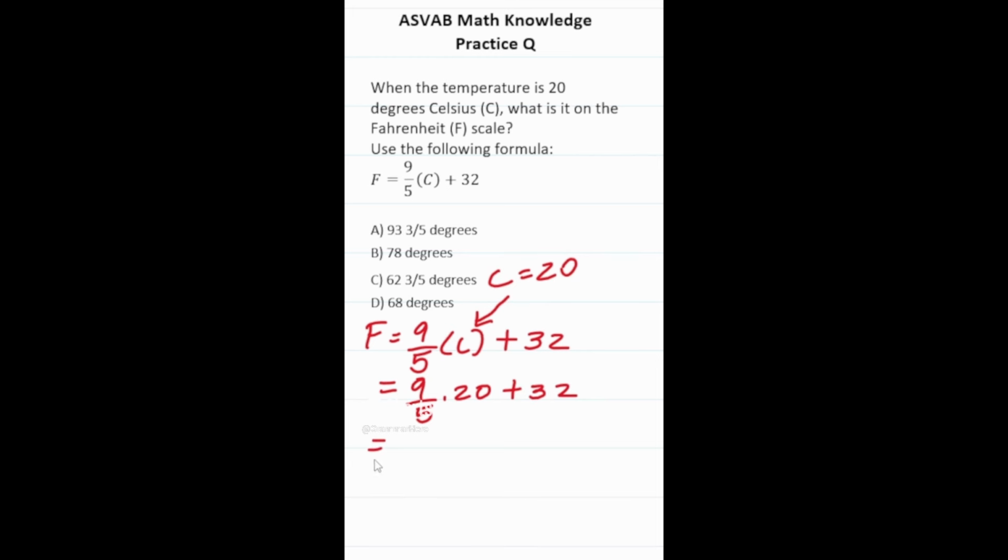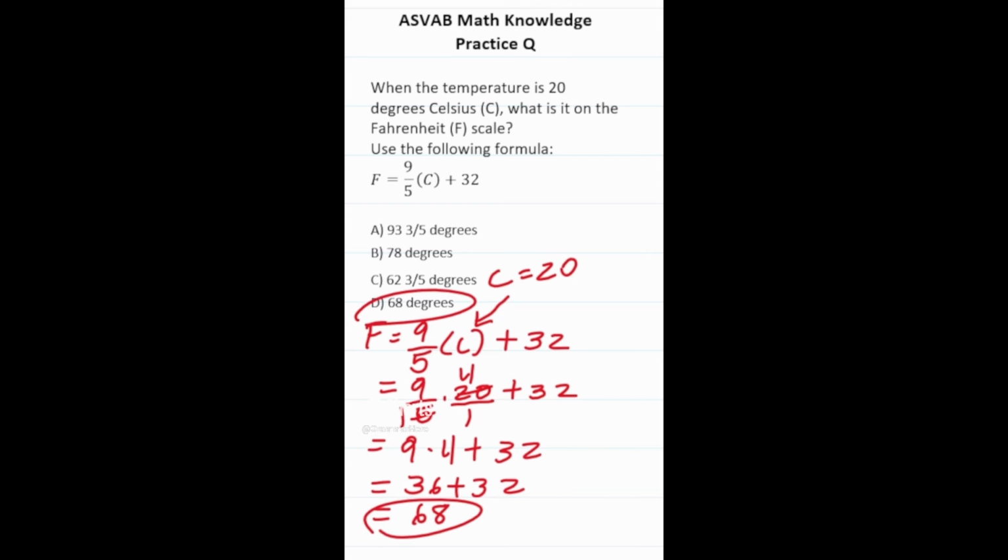Again, according to your order of operations, you do multiplication before addition. And to make this math a little bit easier, I'm going to place 20 over 1, which is going to enable me to cross reduce by saying 5 goes into 5 one time, 5 goes into 20 four times. 9 over 1 is just 9 times 4 over 1, that's just 4, plus 32. 9 times 4 is 36, so this is 36 plus 32. Should be able to do this mentally. 30 and 30 is 60. 6 and 2 is 8, so the correct answer to this one is D, 68 degrees.